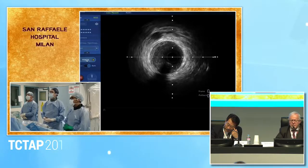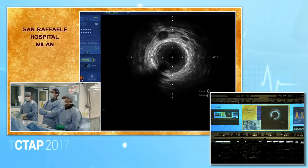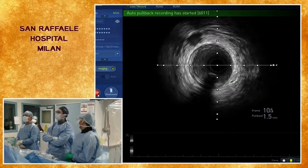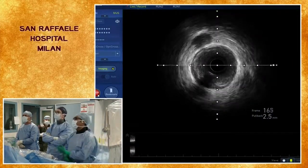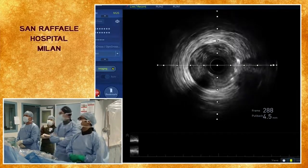Yeah. So here's the IVUS, just distal to the second diagonal. Let's do a pullback, please. Thank you. We have Dr. Daisuke with us as well, who will help us interpret the IVUS.